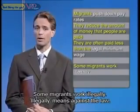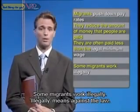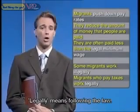Some migrants work illegally. Illegally means against the law. Migrants who pay taxes work legally. Legally means following the law.